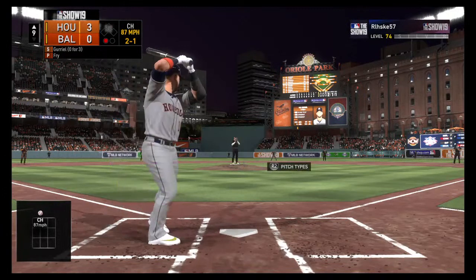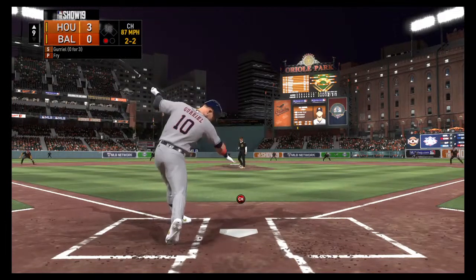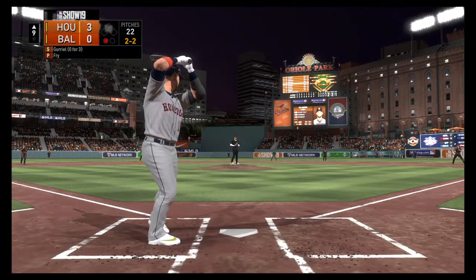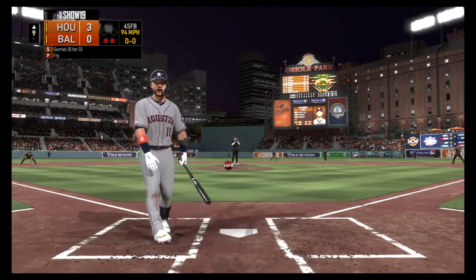And he's a little too high with that one. 2 balls and a strike. Good pitch there down below the zone. Got him to go after it. The 2-2 is in there. A called strike 3.